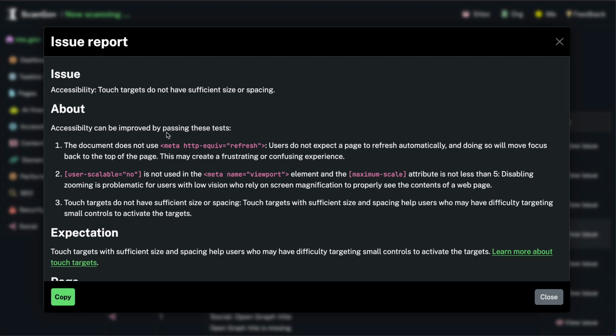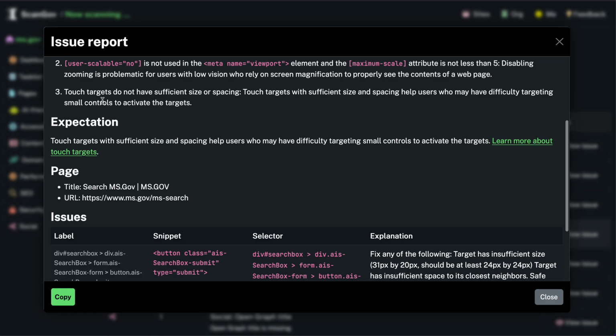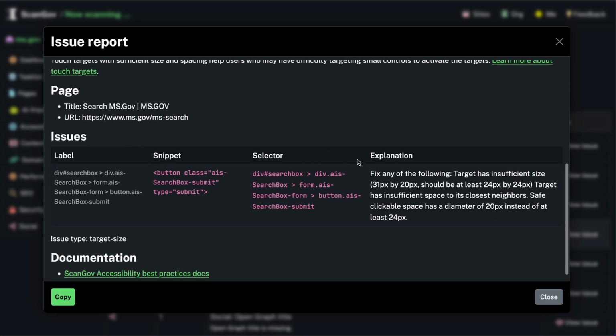So you can see here, this is the viewport meta tag. The touch targets don't have sufficient size or spacing. This is important because when you're on a website, you want to be able to have space to click something that you intend to click. So if you're on your phone, for example, and you click with your thumb on a link, and if it's too close to another link, then you might click that link and it sends you to the wrong place. So again, here we add code for the developers to remediate.